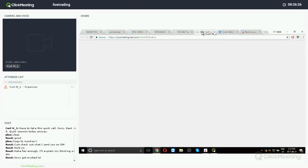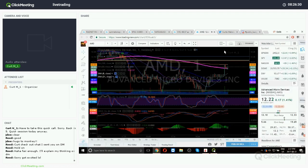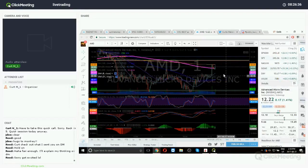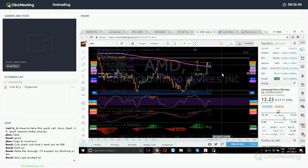AMD, how we doing? There's the pop I was looking for. So it's right up to VWAP. It's crawling on the ceiling. I don't know if you've ever seen Poltergeist, but that's what it's doing. It's crawling the ceiling.